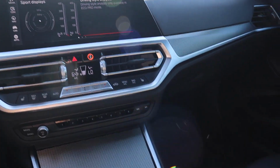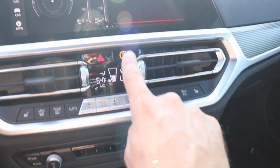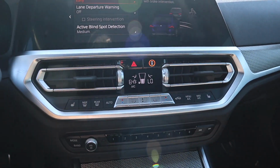Now underneath that, bunch of brushed aluminum. We have this trim accent, which is an option. I think it looks really nice. Right in the middle, there's also a shortcut to the intelligent safety. So you can pull all of this up and have it set up the way that you would like to.